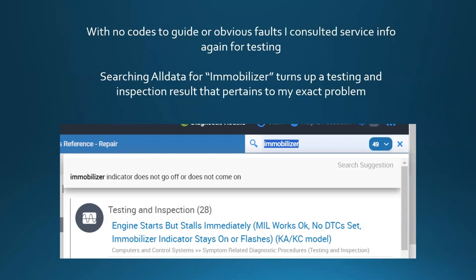Sometimes I'll have them open on two different tabs so that I could have a connector pinout on one page, one tab, and then I could have a diagram on the other one and flip between them or something like that. Anyways, here's what I did on this one. I had ALLDATA open and I just typed Immobilizer in the search bar on the top right of ALLDATA. And the very first thing that it popped up with was testing and inspection for the Immobilizer system.